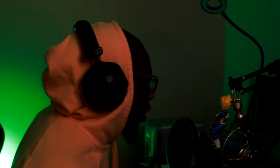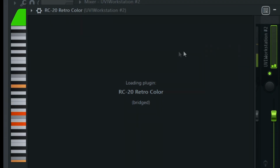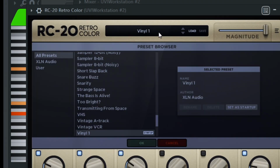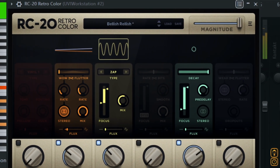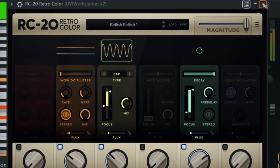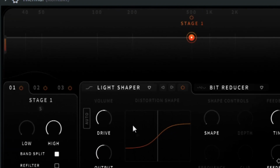So let's listen to it without the effects. Now with it. I like that. Let's go here. I'm gonna hit it with one of my bell presets that I made. I'm pulling out all the Black Friday stops. I'm gonna put Thermal on this bass.